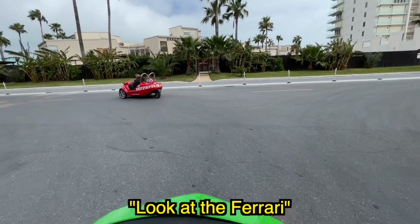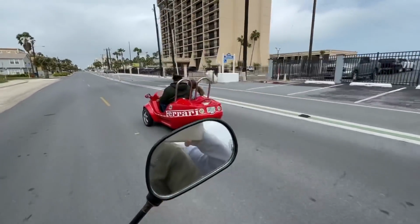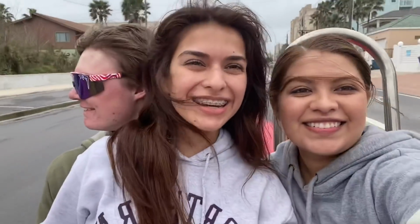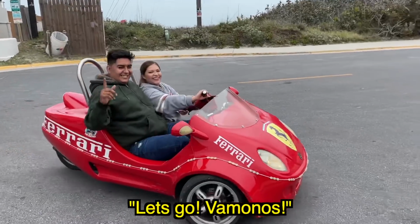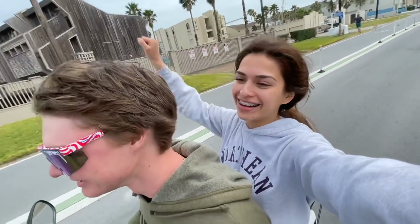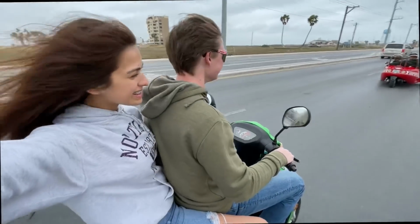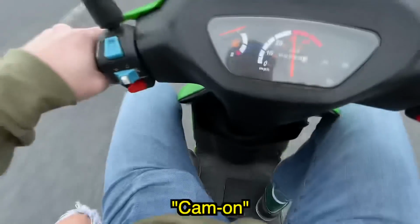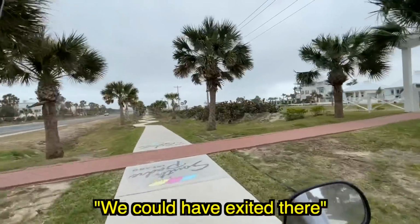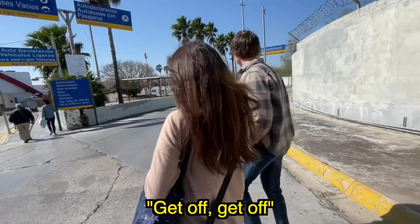It's a Ferrari, Cole. Look at this Ferrari. It is, man. This is all it's got. Brakes are a little soft. Pick up the pace. Don't get stuck in traffic here. Come on. This might not be a good idea. This might not be a good idea. We could have exited there. Why would you want to exit? We're practicing our maneuver, Cole. Oh my goodness. Go, Max. Get off. Right there. Not enough.